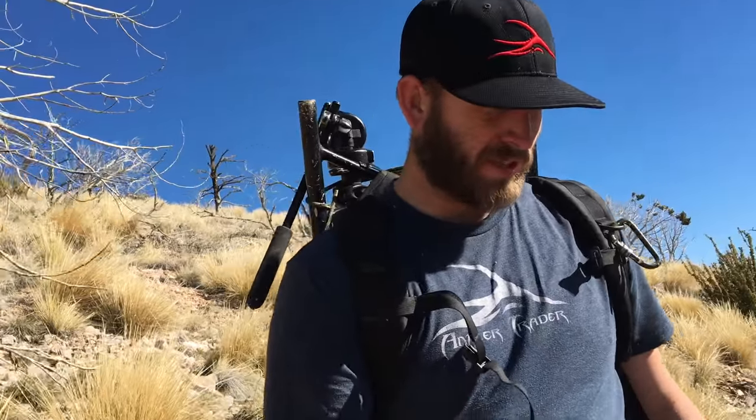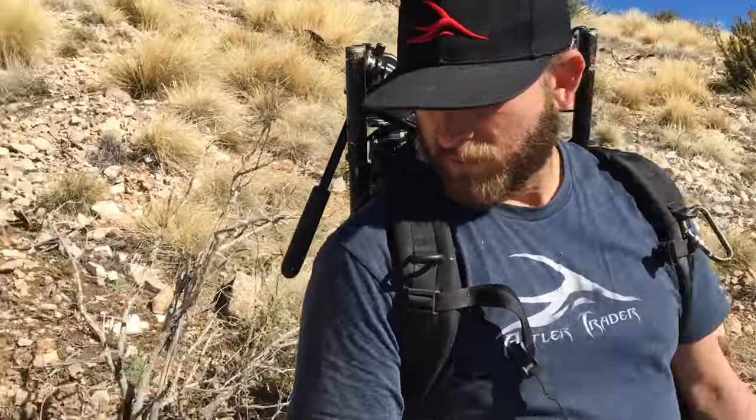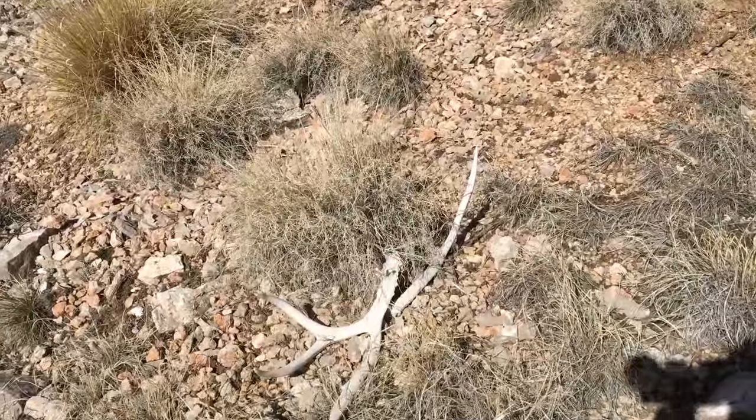All right, well, we finally made it all the way around and over here to where I glassed this shed up and found it. And what looked to be one big shed actually is a little set. A 3-point set.